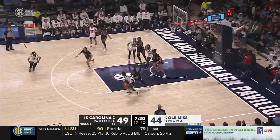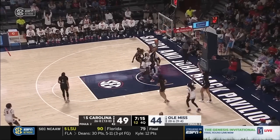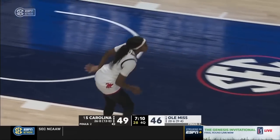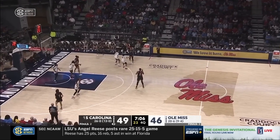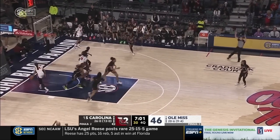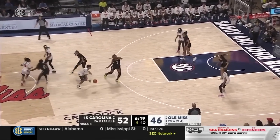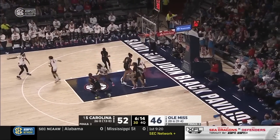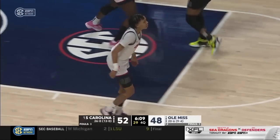Collins. Davis tries to get downhill and gets the pull up. Beautiful shot by Marquesha Davis. She's got 9. Cardoso inside out. Raven Johnson for 3. Collins with 4 on the shot clock. Collins leans in and beats the buzzer. They will review it, but they'll play on until the next dead ball.